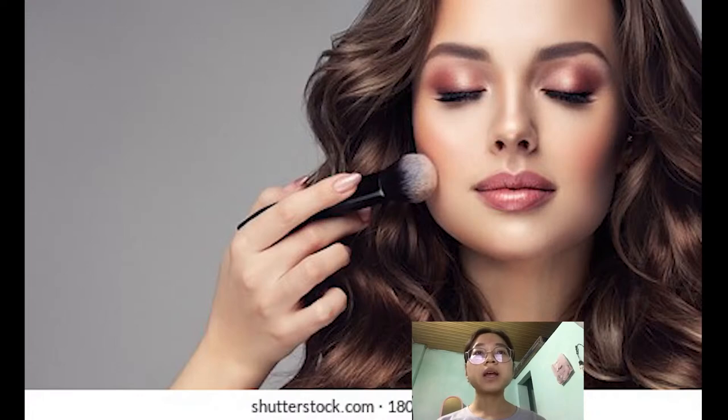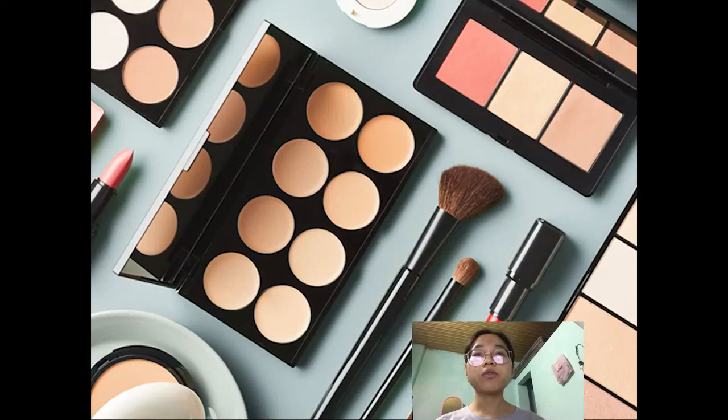Keep your hair, fingers, and phone away from the spot. Nothing can ruin makeup like pressing your phone against your face. Check your makeup at midday to make sure everything still looks good.